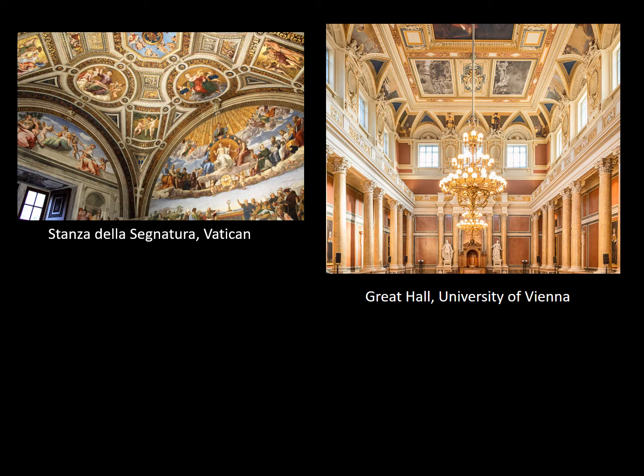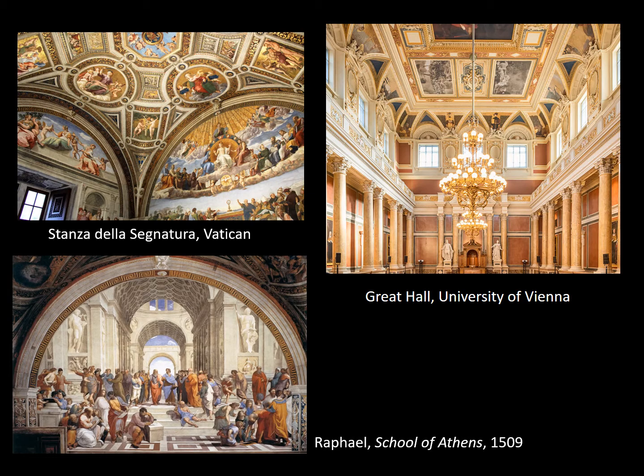So looking back into history, we could go back to the Italian Renaissance, when Raphael, the famous painter of the High Renaissance, painted the Pope's library in the Vatican, which was called the Stanza della Segnatura. And the Stanza della Segnatura was a very similar kind of idea. The library was painted with 4 major themes from human learning. And in that case, they were poetry and theology and philosophy and justice or jurisprudence.